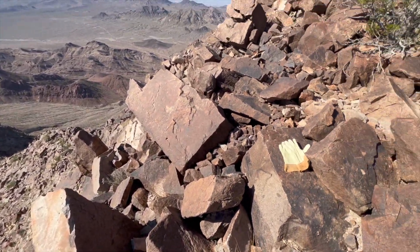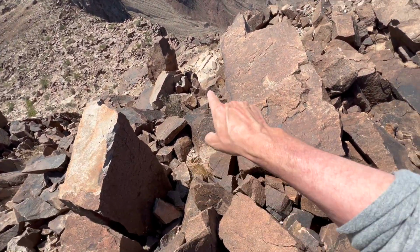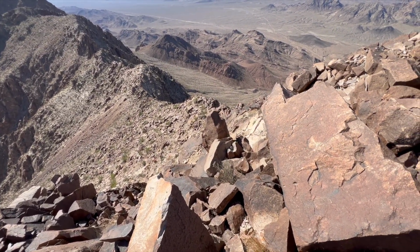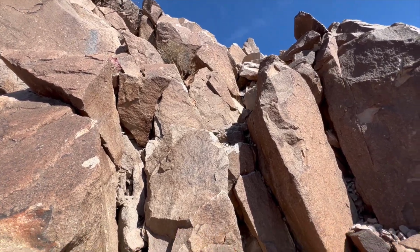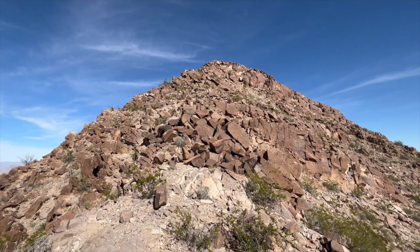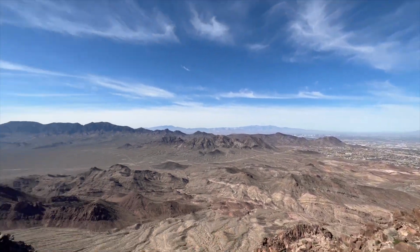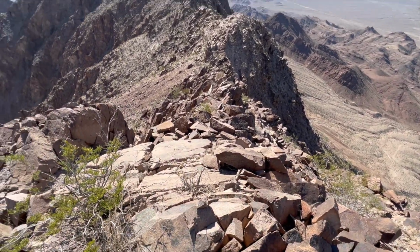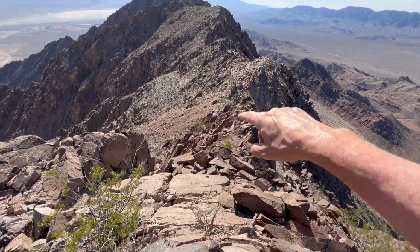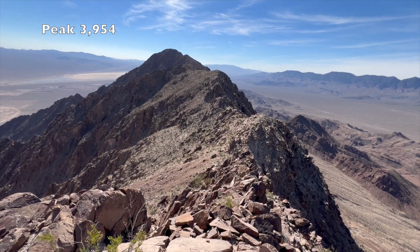But I may just, looks like it's also possible to just kind of climb down here and get down there. So I'm gonna explore that area. I was able to climb down okay. No problems. Black Hill is up there, so I've just been kind of coming down. Got to go down here a bit more. Probably this way. And then get to peak 3952 or whatever that elevation is.